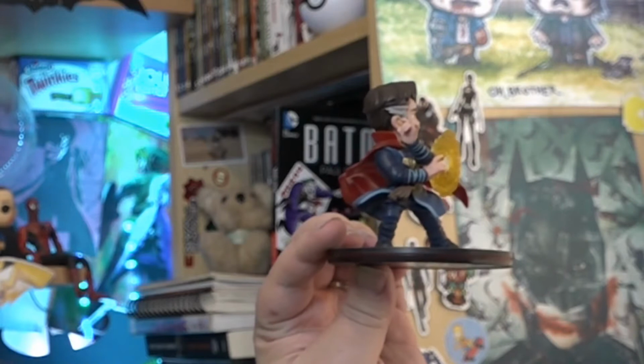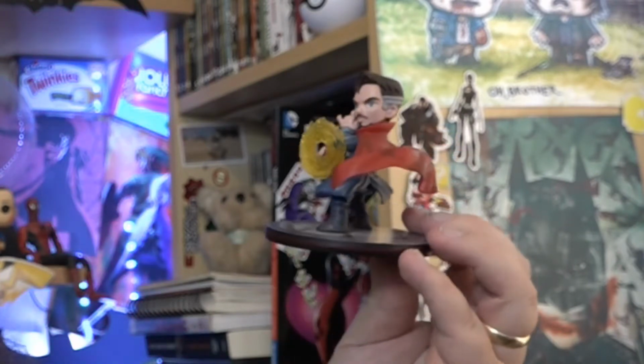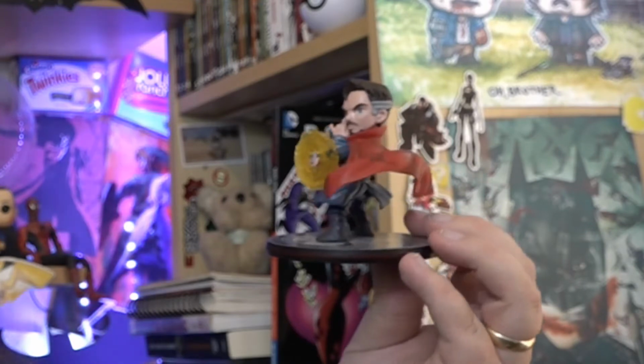I like the sculpt on him, the individual fingers there, the general style, like a cross between Cumberbatch, the comics, and something a bit more cutesy, I suppose. The see-through magic circle, I quite like that, the incantation he's got going. And this here is Harley Quinn and one of the laughing hyenas.